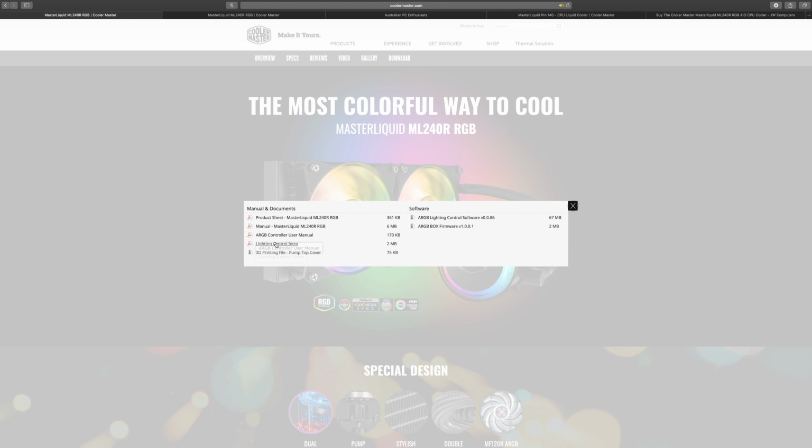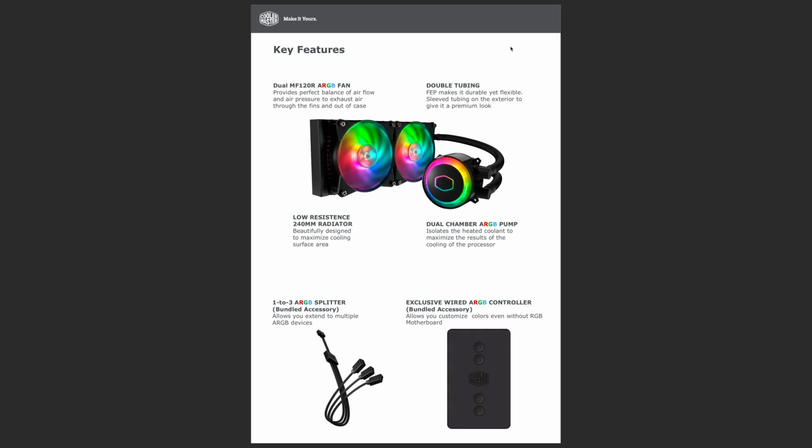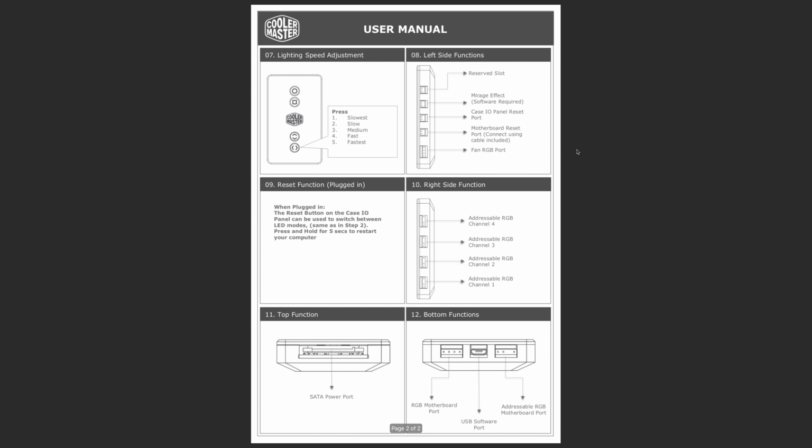There were manuals for the controller. There were manuals for the software that is still in beta. There was also a firmware update, which wasn't on the Coolermaster.com website, by the way. All of this was only on the Asia Pac website. So that was something that I just happened to stumble across.